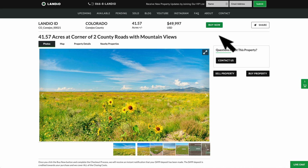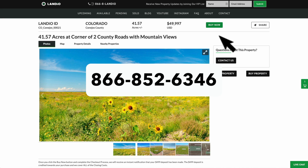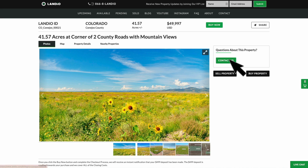The remaining balance may be paid by wire transfer, cashier's check, ACH bank draft, credit card, debit card, cryptocurrency, precious metals, or any combination of these methods. We make the whole process super simple, and it can be completed in as little as a day. If you have any questions, our phone number is on the top of every page of our website. That number is 866-8LANDIO. That's 866-852-6346. That number does also receive text messages, and you can also fill out this contact form.